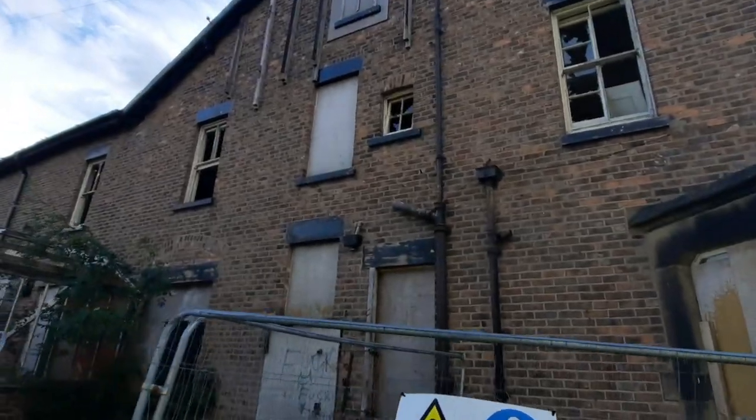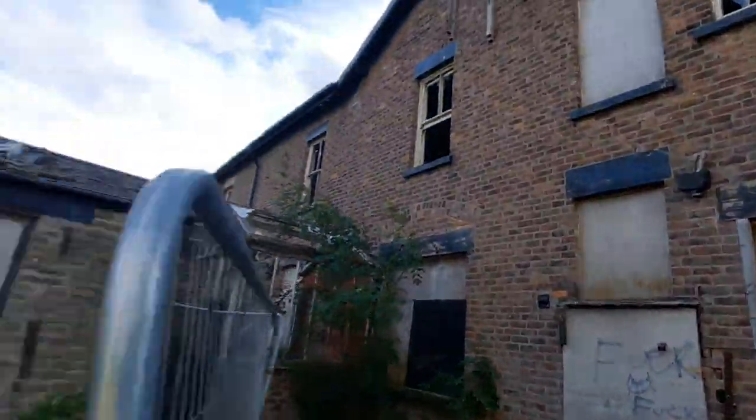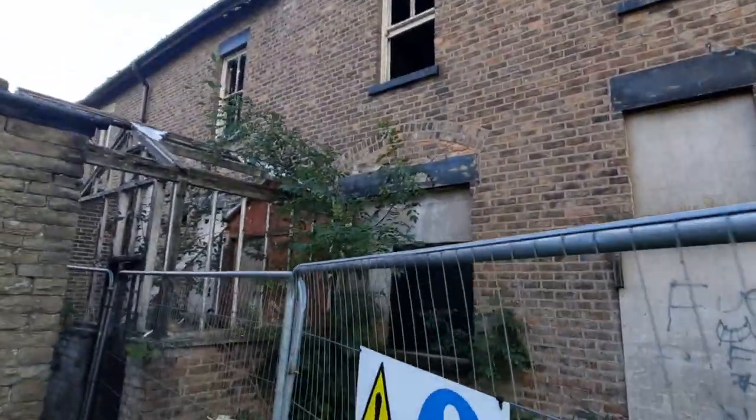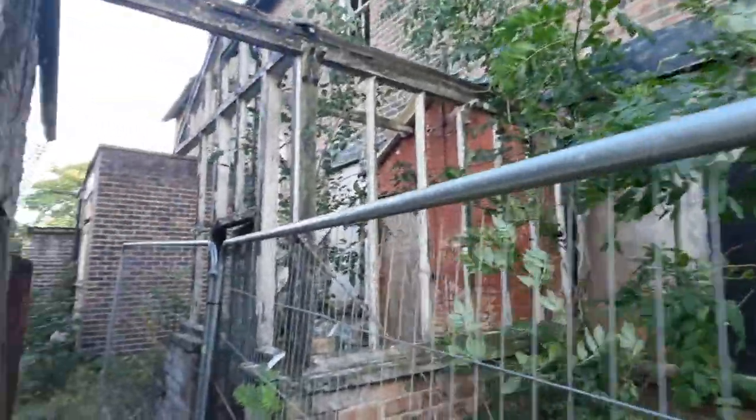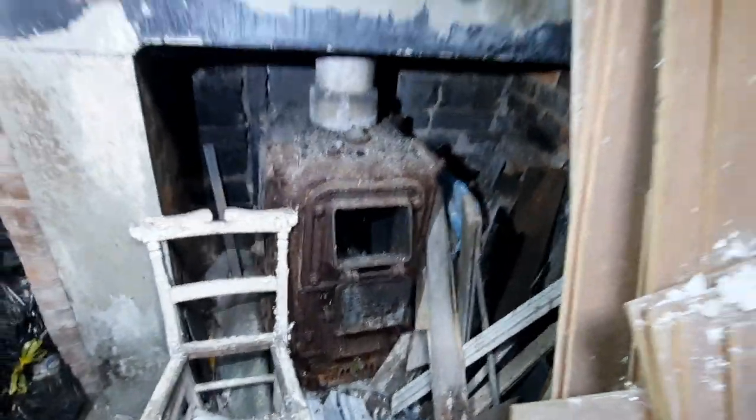So we're just back outside now, guys. There's quite a few other outbuildings to check out. But obviously we're going to check inside the mansion, on the other side first of all. But as we're passing, we might as well have a little look in here, I suppose. Looks like it would have been a workshop. Showing off all the bits of tools and bits and bats everywhere. Bit of a fire there.